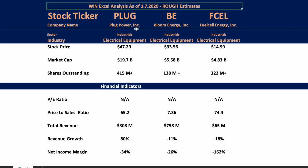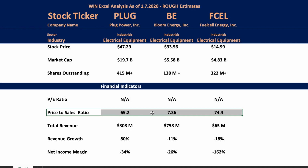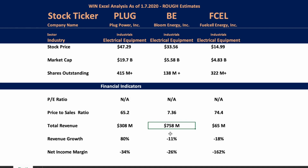Speaking of profit, let's jump into my quick analysis. Not too much has changed since I've last analyzed these companies, except the market caps have exploded. These companies still have negative earnings. The price to sales ratios have exploded. And I bought a couple shares in Bloom. Even though they have a lot of debt, the key driver for me was the revenue.